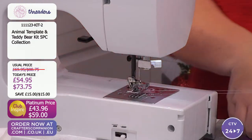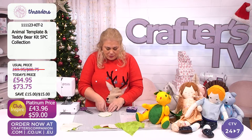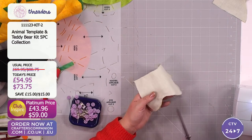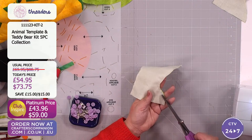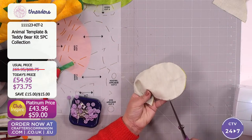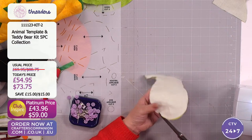Okay, right, there we go. So what I've done here, I've stitched all the way around to the outside, all around here. And once again, I need to do these little snips, particularly round this, because this is a really tight curve that you've got here. These ones over here don't matter too much, but that is a really tight curve. And then round here as well, to allow that little bit of ease.